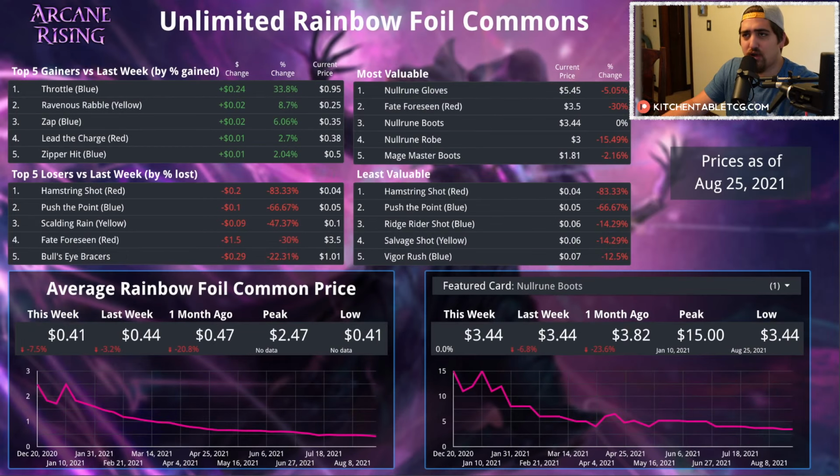Looking at your rainbow foil commons, your Null Rune still has some value, but it's losing value. Fate Foreseen Red, it's actually kind of nice to see these common rainbow foils decrease a little bit because they were getting a little pricey. So Fate Foreseen Red is at $3.50.